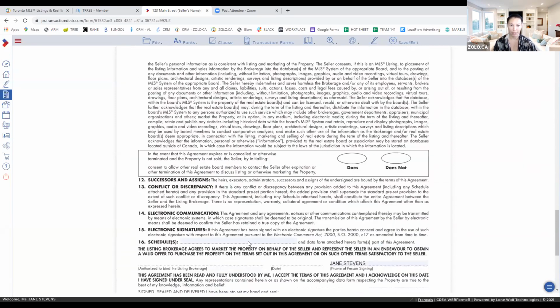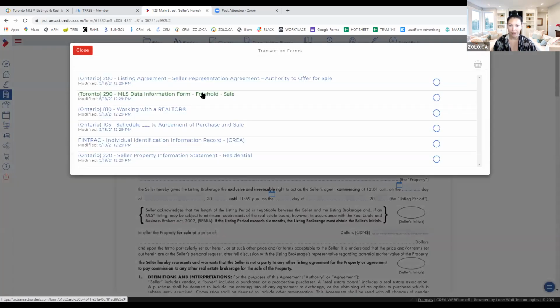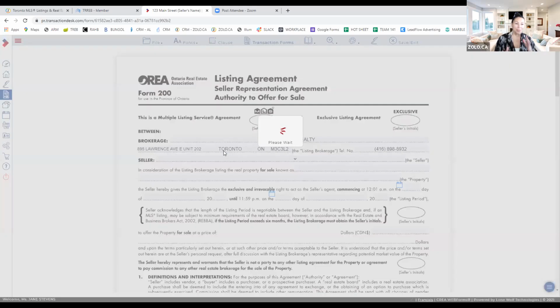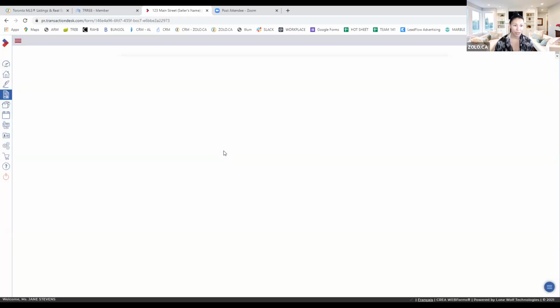That's kind of what comes up. And then last but not least, I wanted to show you the MLS data information form, because this is probably the longest form that you have to complete ever. It's not a lot of fun, but you want to be pulling information from GeoWarehouse. You want to be pulling information from, ask your sellers, talk to your sellers about this. You want to make sure that you have accurate information here.